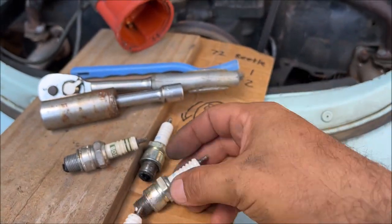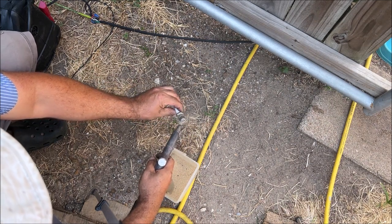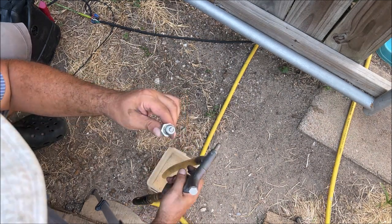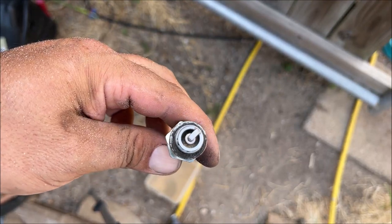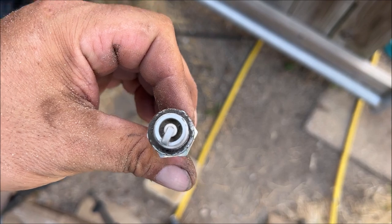So let's go ahead and sandblast these. I can't make this stuff up. You will need a needle and you will need to inspect everything and make sure there's no sand stuck in there.